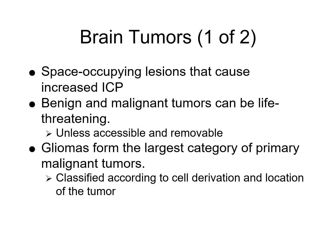Gliomas form the largest category of primary malignant tumors, and they come from glial cells in the central nervous system. These tumors are classified according to the cell that they arise from, astrocytomas being the most common, and the location of the tumor itself.